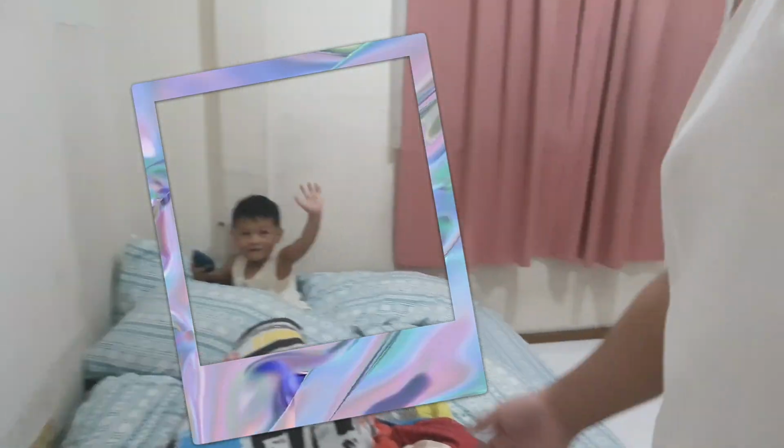And last but not least, let me show you our bedroom. We were sleeping with little brother Zion, and just sleeping.